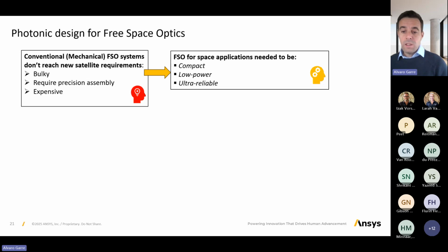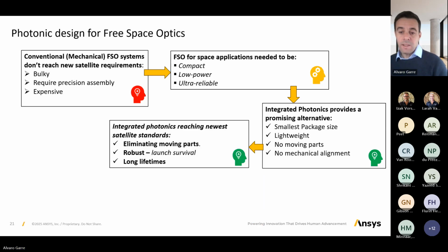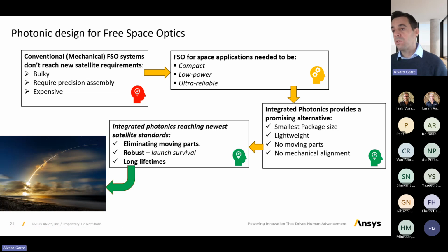And the solution to that challenge is really to use or design integrated photonics, because integrated photonics are small, lightweight. They don't require moving parts. You don't need to add any mechanics to it, and definitely Ansys Lumerical is the tool that you can use for simulating, optimizing, and designing from scratch these integrated photonics that can help you here.